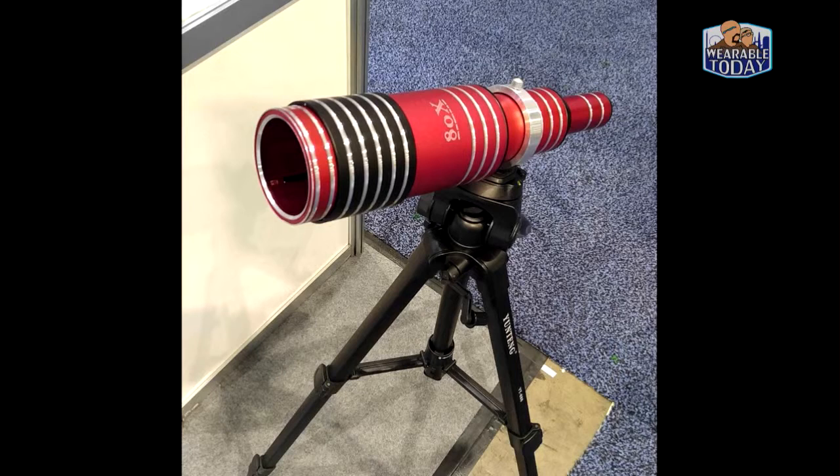So let's move on. Where was I? There I am. Next one, simple. This is an iPhone camera lens, 80 times the distance. And I tried to take video of it, and it's just basically a big blur as I was trying to move things around, trying to focus it in. But it was pretty cool.